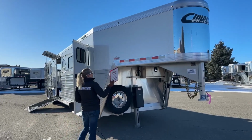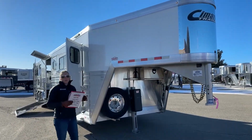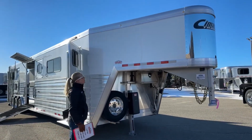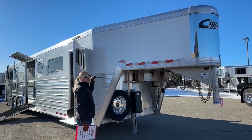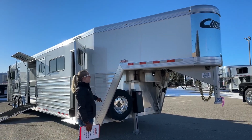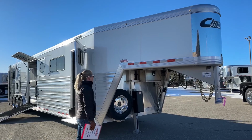You'll notice we didn't do windows in this V-nose. You have quite a bit more structure that goes into these trailers when you've got this V-nose here. So you'll see on the inside there's a lot more bracing on the interior, and we didn't feel like the windows were quite necessary with all that bracing.